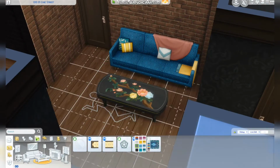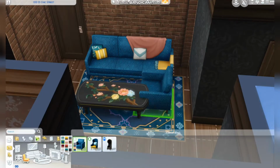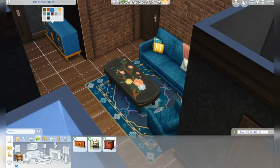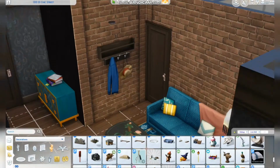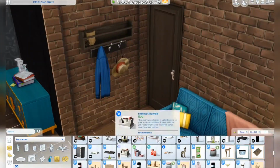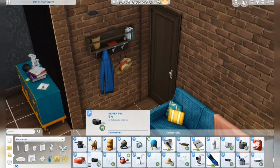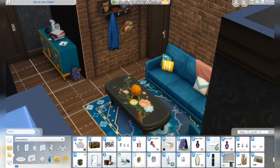Today's video is just going to be building an apartment, one bedroom, one bath using the Paranormal Stuff Pack that just came out a little while ago. I haven't really got a chance to play around with this pack very much, so I thought today would be a perfect time to explore the different items that came with the pack. I thought 1313 Chic Street would be the perfect place to do this build because it's the apartment that needs TLC, and a paranormal build would be perfect for this location.